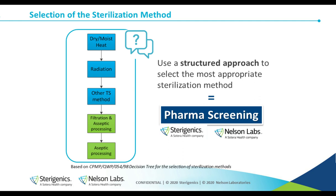And only if these methods are not suitable for your product, only after having considered them, you can think about aseptic processing and potentially with an additional filtration step. But it's very important to keep in mind that you should firstly think about terminal sterilization methods before going to aseptic assembly. And based on a survey published by the PDA 3 years ago now, but I think the situation is not so different nowadays.